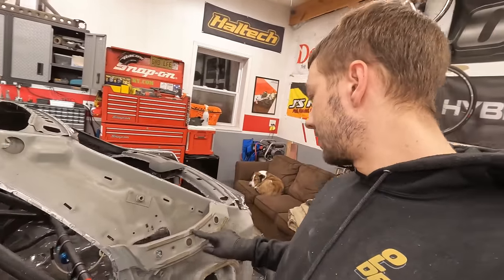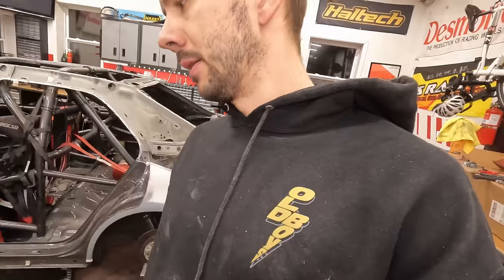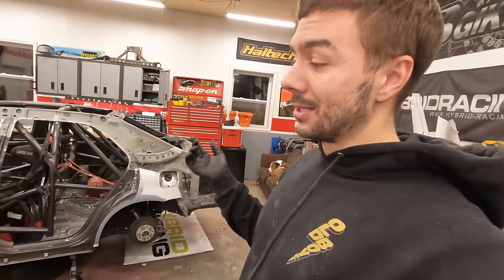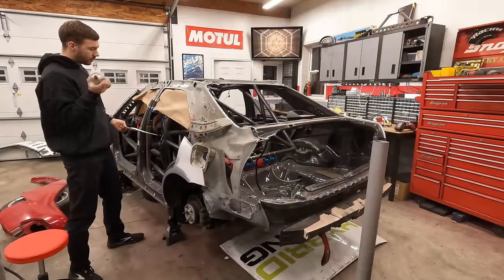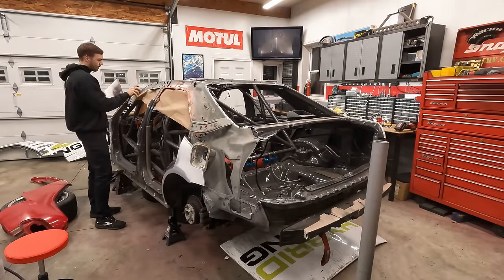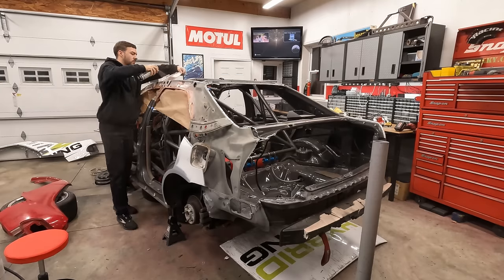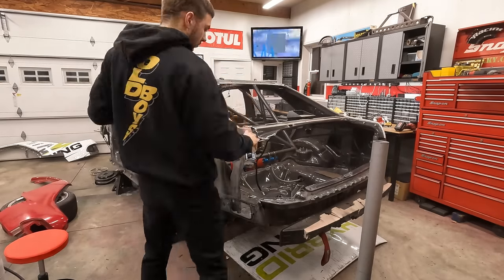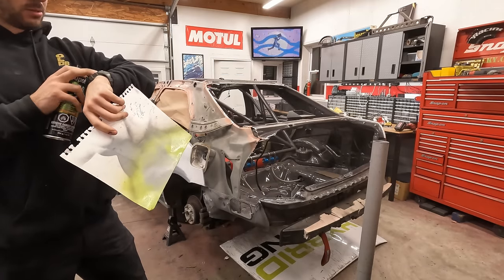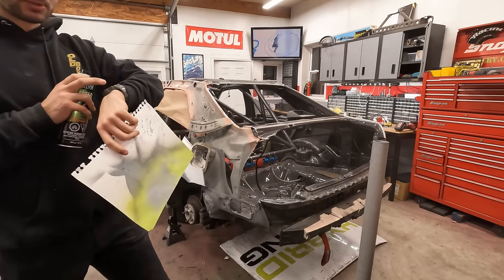And I also still need to get this glue off because I do need to put panel bond there as well. Good progress. I might even get the whole quarter panel on today and start welding it. Ooh, that stinks. Should be wearing a mask.